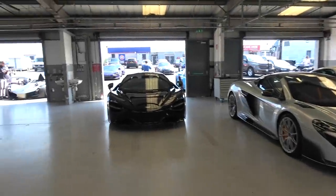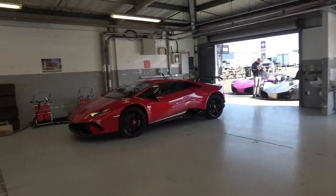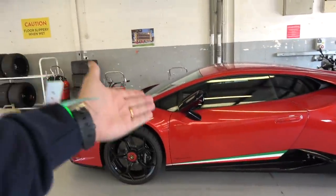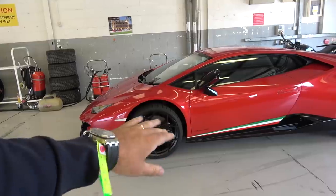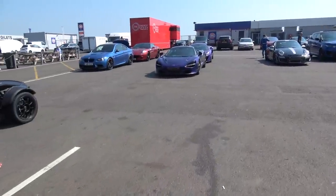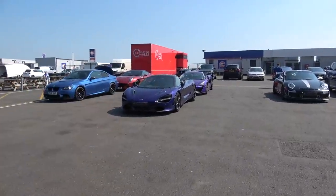Let me just give you a tour around of some cars. This is the sort of general vibe that you get on track days like this. I mean, this is brand new. This was collected about 3 days ago, straight on track. It's a beautiful Huracan Performante. There have been quite a lot of 720Ss as well joining us over the last few days. As you can see, another one here.